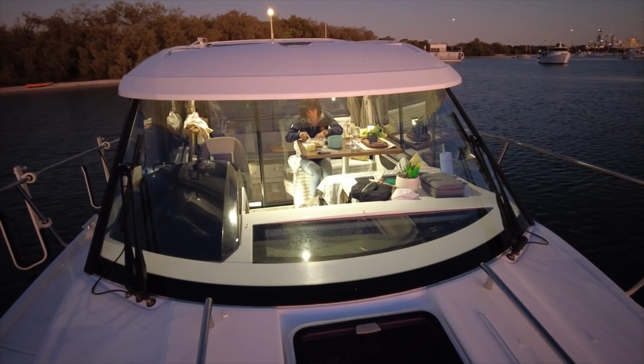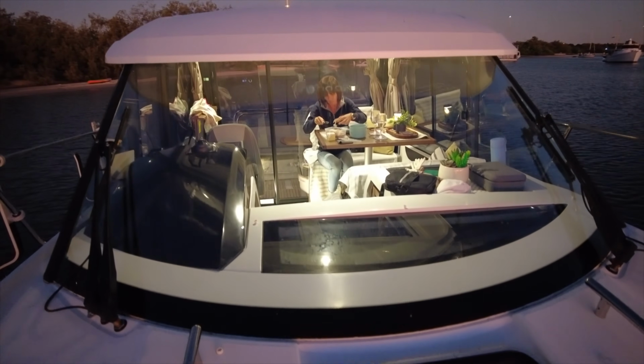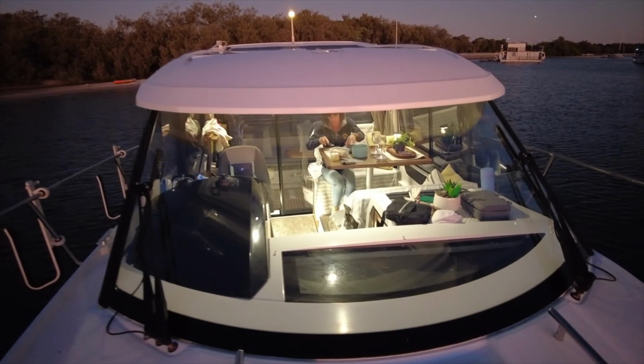And that's just part of getting set while you're at anchor. Doing up some dinner, and the puppies are in there, all nice and cozy inside, which is where I'm going to go now.